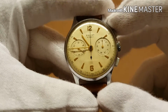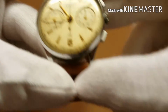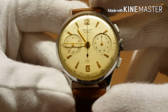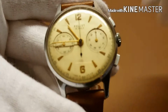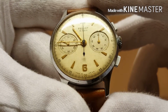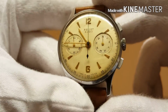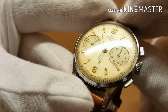Okay, so as we have determined, this is an early Poljot model. As you can see, the dial contains batons instead of numerals. It only has the 12 and 6 numerals. Okay, it has "Made in USSR" at the 6 o'clock position. And we also have these second counters at the end of the dial. It has a nice curve to it. I hope that you can see it.